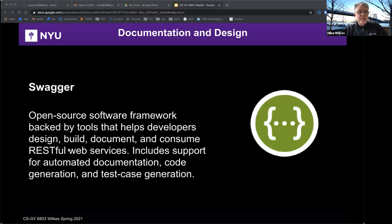Swagger. Here is a reasonable point to inject something about API documentation. Swagger is an open source software framework backed by tools that helps developers design, build, document, and consume RESTful web interfaces and web services. It includes support for automated documentation, code generation, and test case generation.